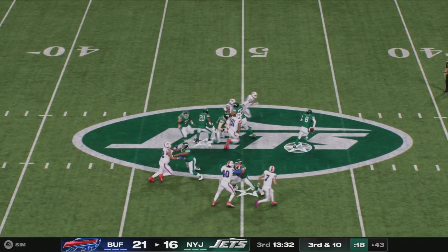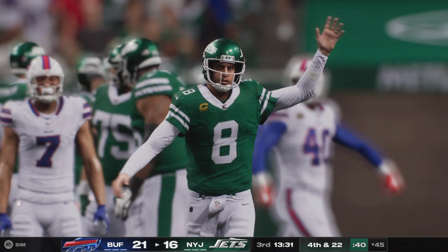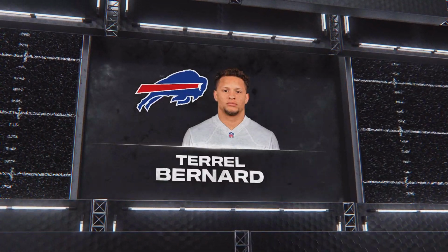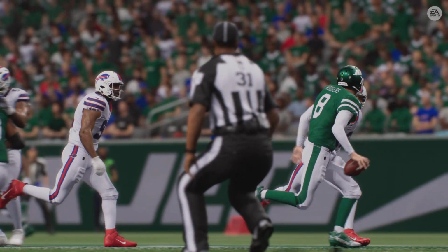Here's Rodgers to throw. And they take him down. The Bills get to him. Terrell Bernard getting in there to drop him for a sack. Now that was a passer's nightmare. The front door totally shut down by the defense, so he kept going backwards, hoping to find another avenue of escape. It didn't exist.